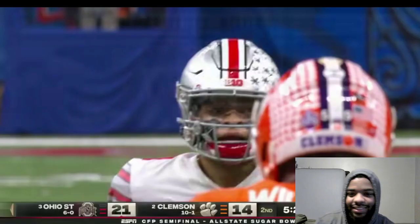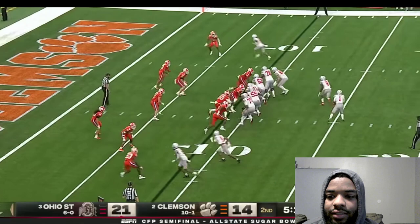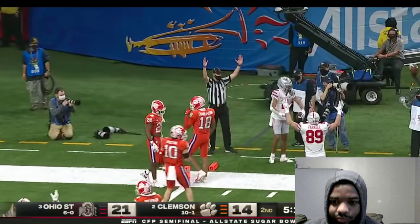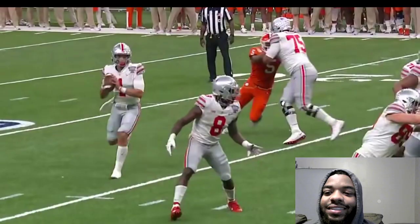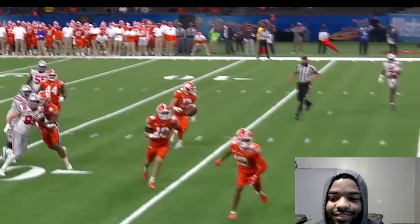Disqualified. This is crucial now as the Buckeyes try to stretch the 7-point lead. Fields on the run, he came back for the end zone. Caught for a touchdown by Olave. Everybody be talking about Ohio State. Eludes Sheridan Jones, and limps to the sidelines, but it's Ohio State up by a couple of scores.